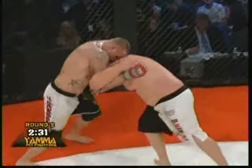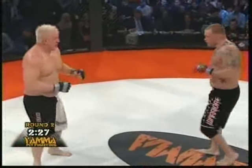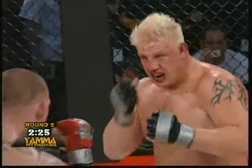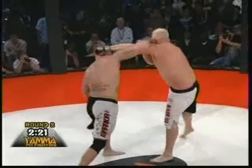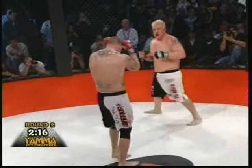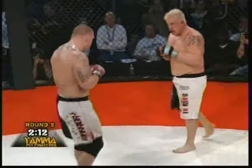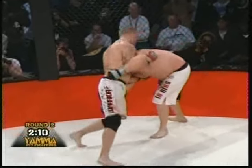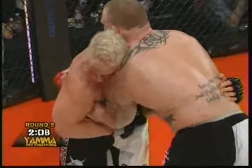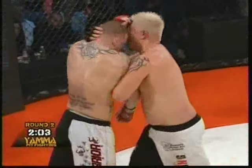Double underhooks. We know View's got a great throw if he wants to use it. I like the way he's fighting now. There it is. Little overhand right. He might set up that straight right hand. Instead, he tries to think about another takedown. And Tuxer's change of level just isn't quick enough to penetrate.